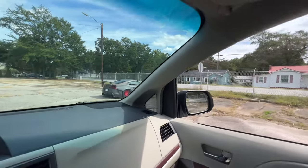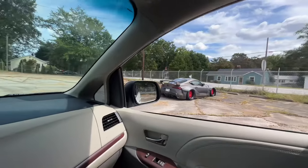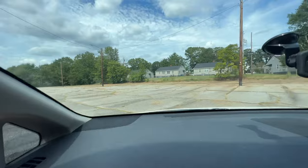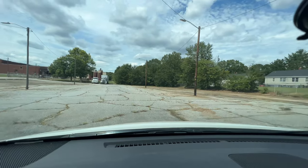We are back at the trucks, but this guy, look at that. That is a nice wide body Supra. Cool little wrap on it. Georgia plates, temporary. Yeah, but Red Wheels has a friend. That's a nice car.